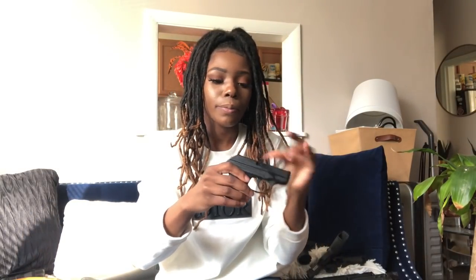This is my baby. You could actually put a sighting on here if you wanted to because it does have the pre-drilled screw to put a sighting. This is such a small pistol that it does not have any safety on it, and for this to be a 380, I think this is really, really good. So yeah, this is my baby.